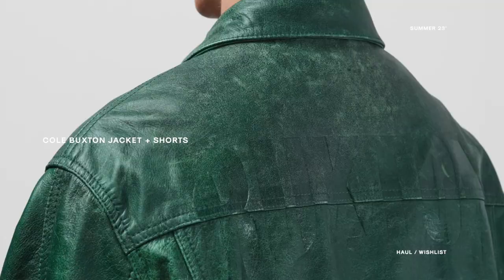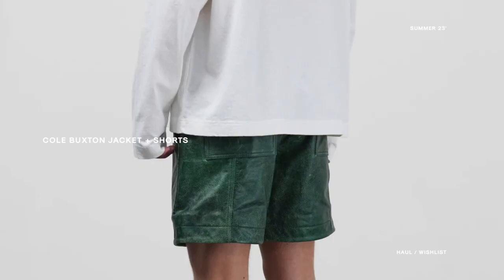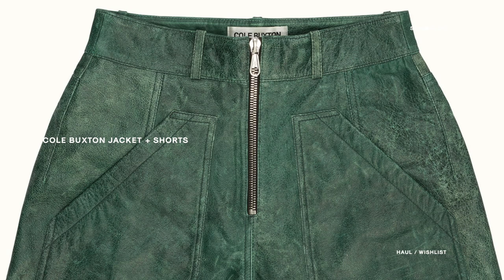All right, so I have my laptop right here. I have a handful of things that I have on my wish list for the summertime. The first couple things I want to mention are actually something I would wear together, like as a set. Let's talk about this Cold Buckskin cracked leather trucker jacket, as well as the Cold Buckskin cracked leather shorts.